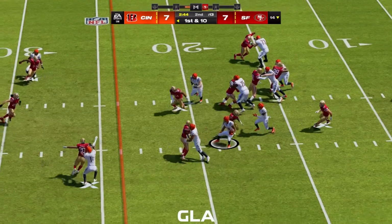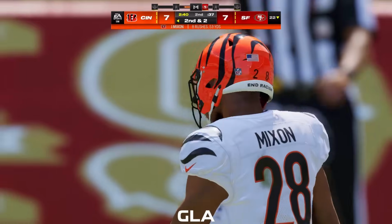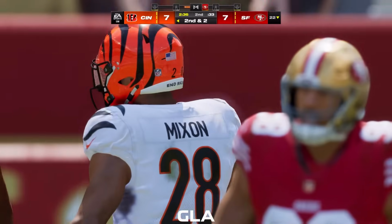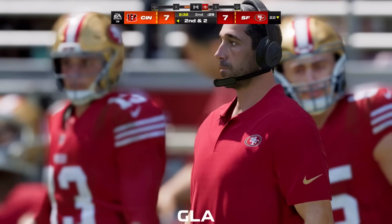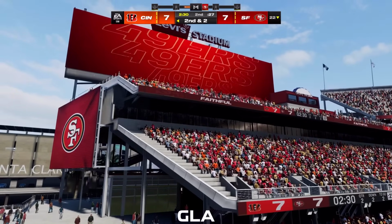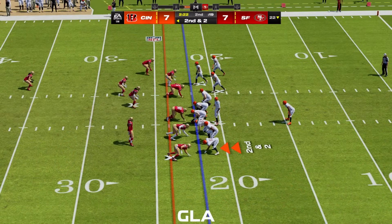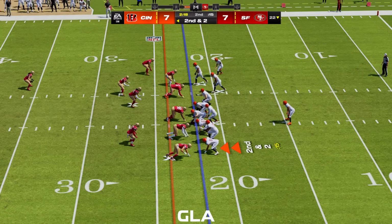Back to Mixon on first down. This will be stopped about 2 yards shy of the marker. 8-yard gain, second and 2. And that looked like some pretty easy yardage there right up the gut. And he's a guy that has some height to him. So when you don't have to drop a shoulder or create or get through contact, it makes it a lot easier to stay upright, see the field, and make a run as we just saw there.